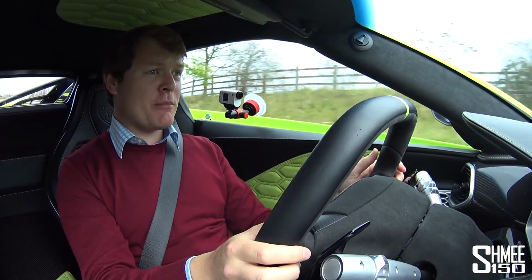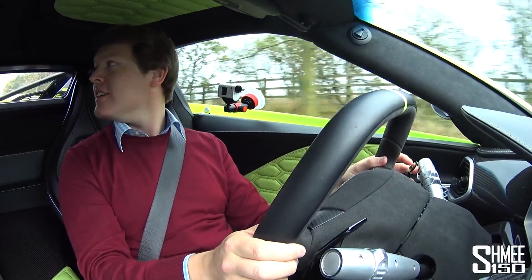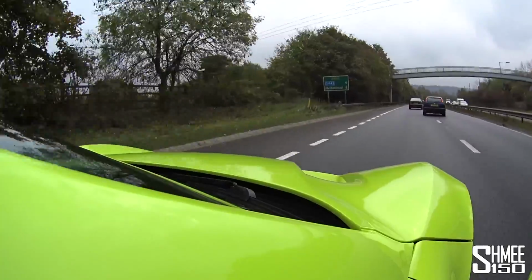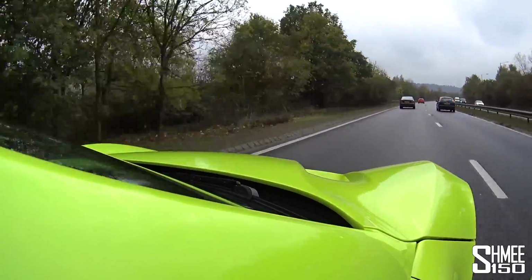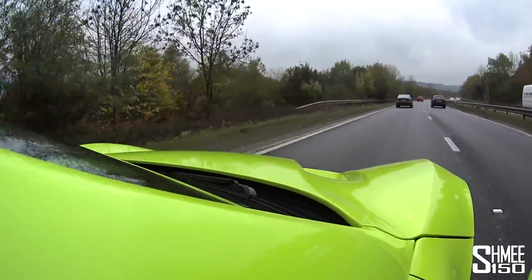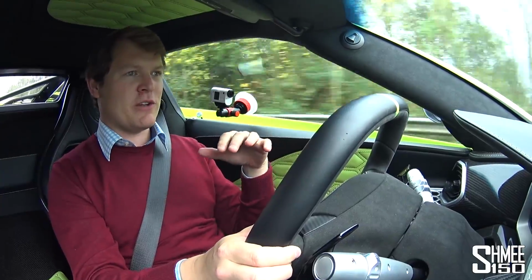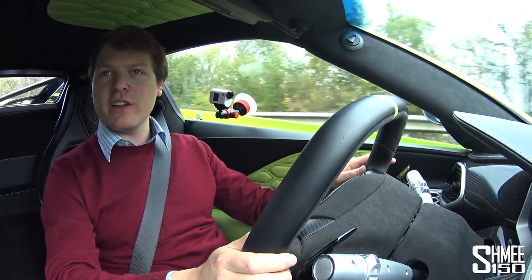Nice. So from the visibility point of view, the mirrors, you look out over those aggressive arches. At the front, you've got very prominent front corners, front flank arches that you're looking over that give you a good sense of where the front of the car is. And this being a pre-production doesn't have the final seat, so the final seating position will be a touch lower, which is definitely something that will be wanted in the car.